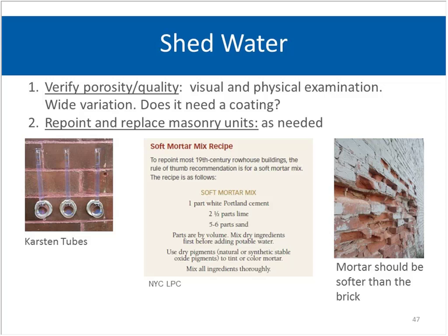And we need to, of course, inspect and repoint as necessary and replace masonry units as necessary. In this manner, it's important to replace the mortar with a soft mortar mix. The mortar is a sacrificial layer. On the right, we see the bricks acting as the sacrificial layer where the mortar is staying in place. This is the wrong mortar mix.